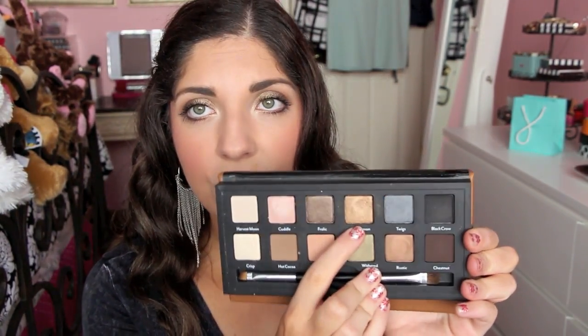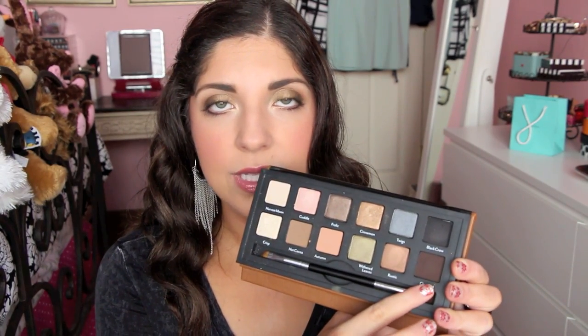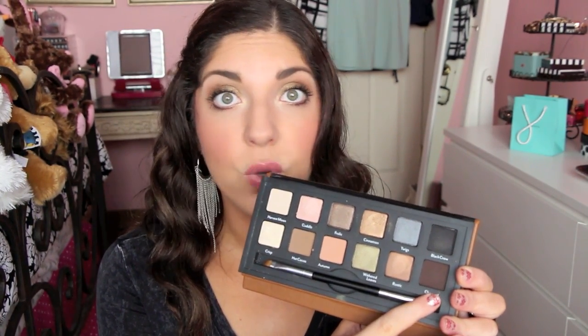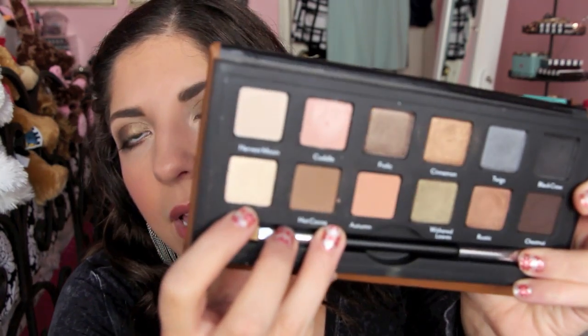And then I use this gorgeous color Cinnamon, this gold shade here, all over my lid. And I used Hot Cocoa, this matte brown, in my crease with a little bit of Chestnut in the outer corner, this deep dark brown. It's matte, it's gorgeous. And then I also used this shade here, Crisp. It's kind of not showing up too well on camera. I'm going to swatch it for you guys.